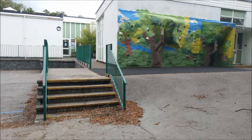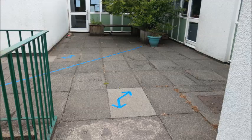Mrs. Frampton's class bubble will come into school up these steps next to the climbing wall, along the path and then into the classroom. The blue markings will tell you where your class bubble is allowed to go.